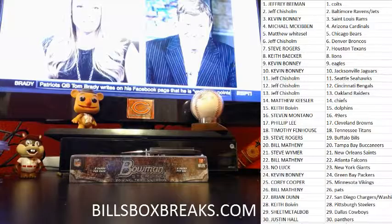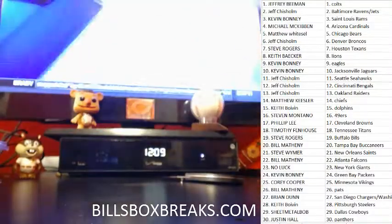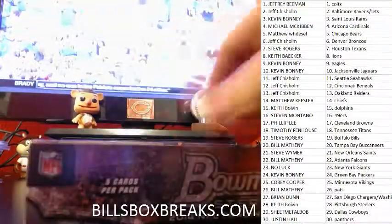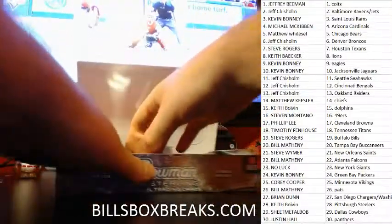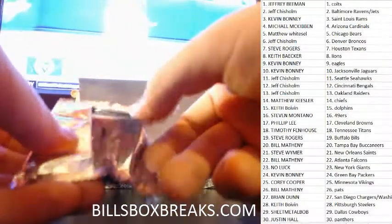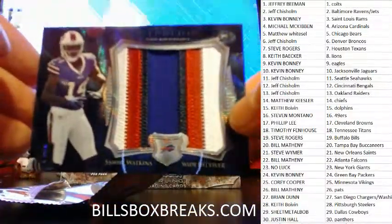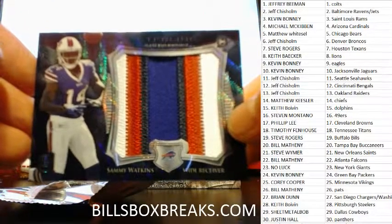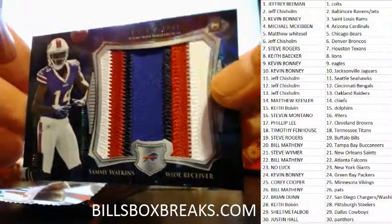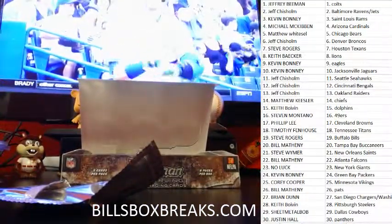Let's get some mojo going on this last box. Come on. Last box, good luck. This patch looks nice, whoever it's for. Oh yeah, look at that, that's gorgeous. Sammy Watkins, four color jumbo patch box topper for the Bills. Well, that's a nice looking card. That's it for the Bills there, those are beautiful.